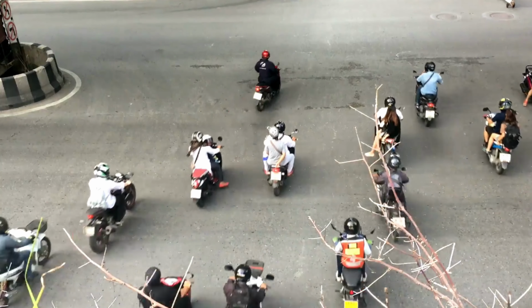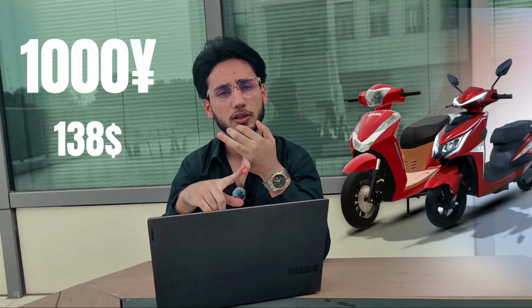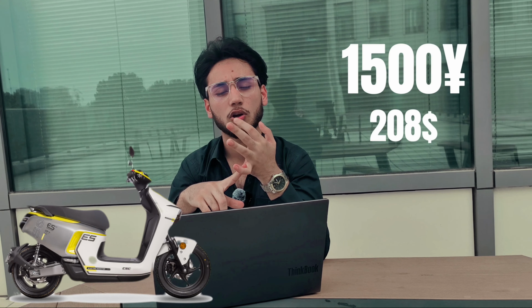But if you don't take public transportation and you buy an electric bike, everybody here in China, mostly 80 or 90% of people, use electric bikes. A normal one starts from 1000 RMB. The medium one is going to cost you like 1500 RMB, and a good one is going to cost you 2000 RMB or above. So this is if you buy the bike.